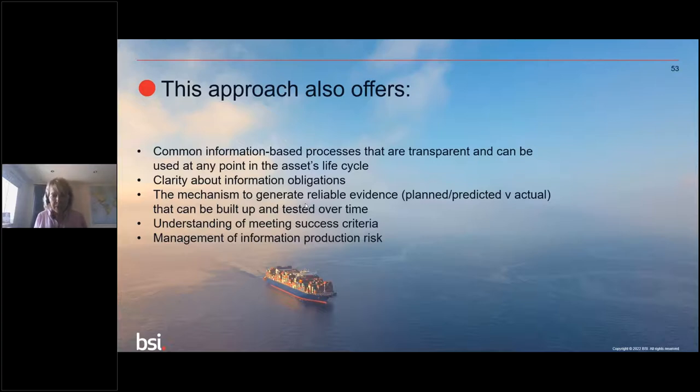So although we do focus quite significantly on design and construction, there will be asset management activities being carried out throughout the operational life. And there will be new projects, whether they're mini projects or major refurbishment projects or extension projects throughout an asset's life. And this process of information requirements, planning, authorization, acceptance can be implemented throughout.